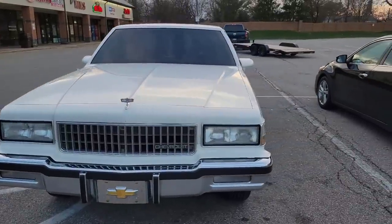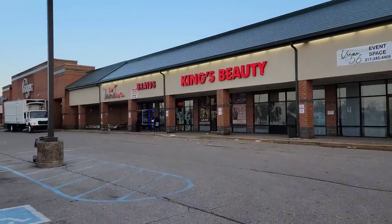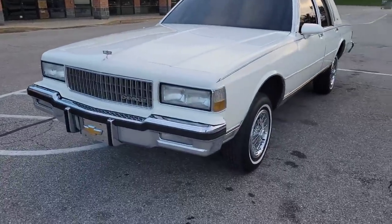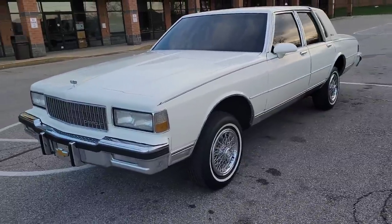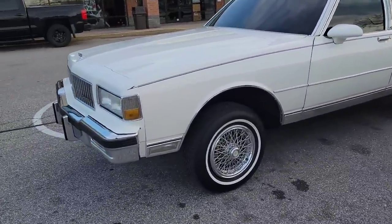I don't know where he's at. Said he had a barbershop right here. I don't know which one it is. Oh, it's probably the one over there. I haven't even told him I'm out here, so I just wanted to catch it because the sun just went down. I didn't want to miss it in the daylight. Check it out.